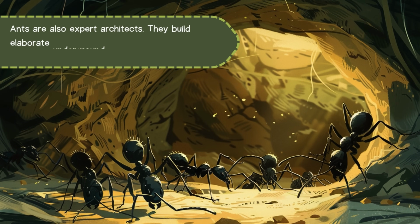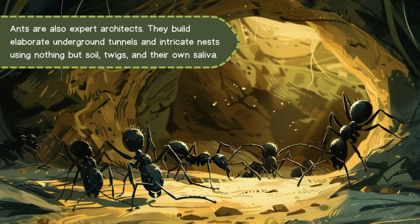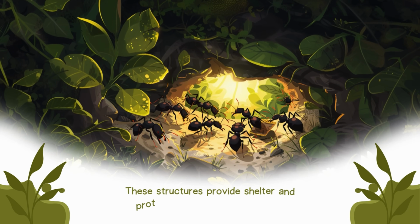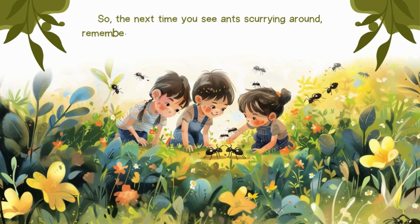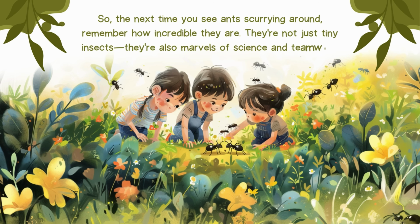Ants are also expert architects. They build elaborate underground tunnels and intricate nests using nothing but soil, twigs, and their own saliva. These structures provide shelter and protection for the entire colony. So, the next time you see ants scurrying around, remember how incredible they are. They're not just tiny insects, they're also marvels of science and teamwork.